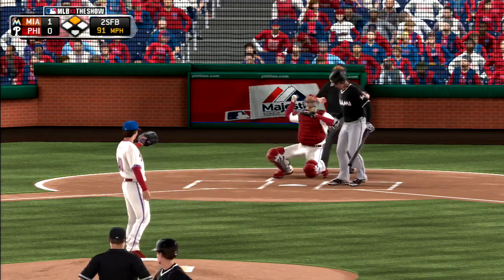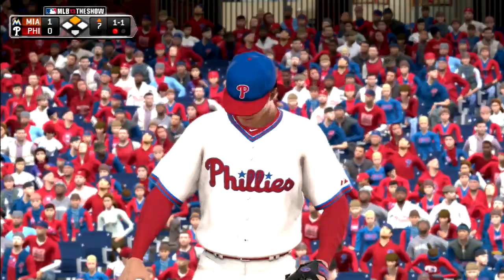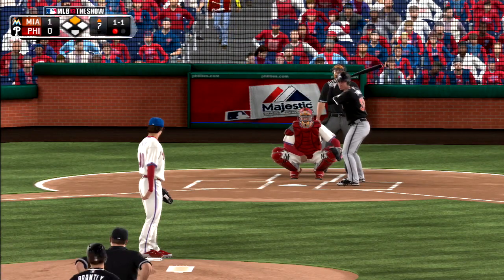And this is taken for a ball inside. Don't know exactly where that would have missed, but it's 1-1. Oh, he wanted that one. Probably should have got it, too. Hits are even right now at 5 aside.